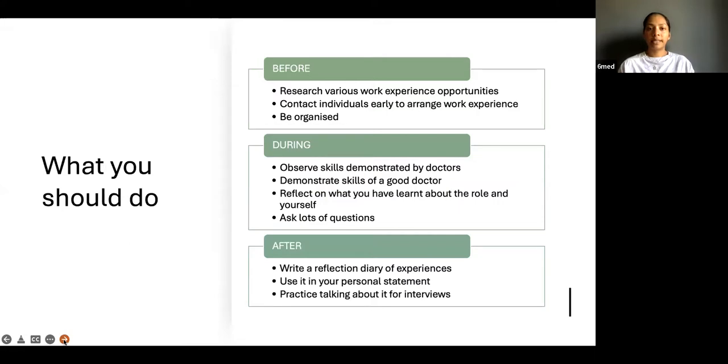Just because you've done work experience, that's not the end of it. You also need to reflect on your work experience. And the way to best do that is to prepare before, during, and after your work experience really well so you get the most out of it.